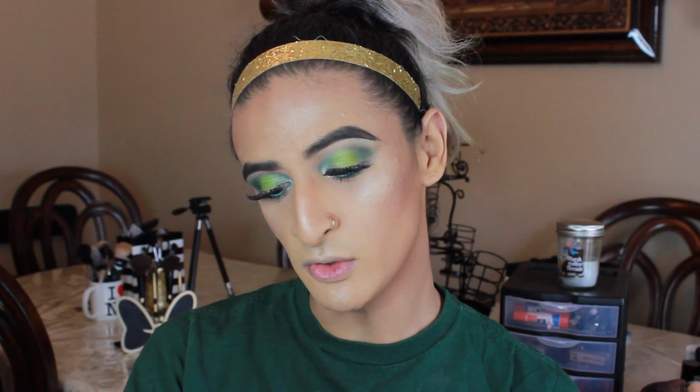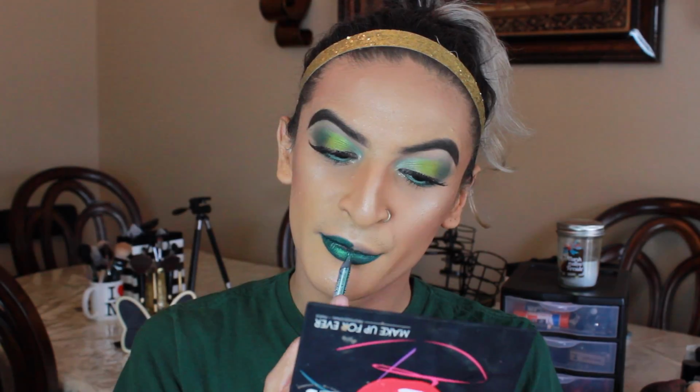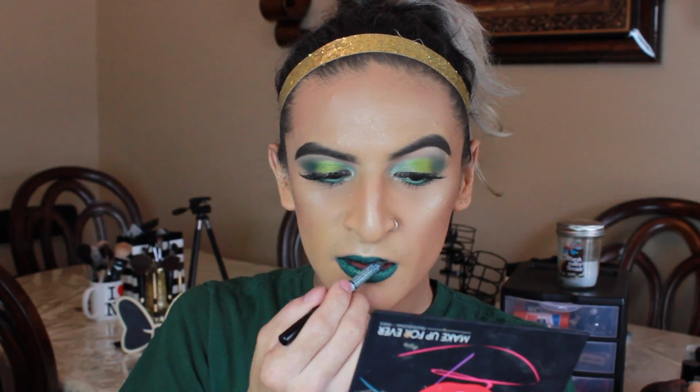So for lips, I'm going to be taking this NYX eye pencil, but I've taken this many times before as a lip liner. I don't know, I feel like it's pretty safe for my lips. That's just me. But this is in the color Tropical Green, and it's just this dark green shade. So we're gonna go ahead and pop that on.